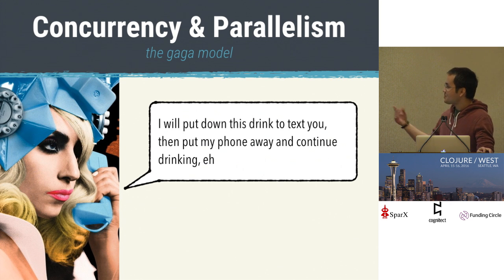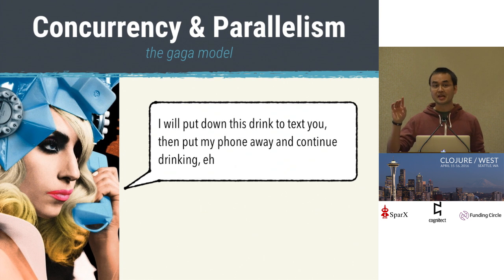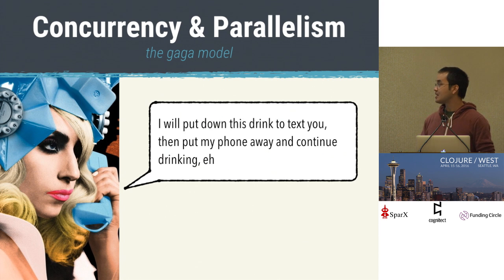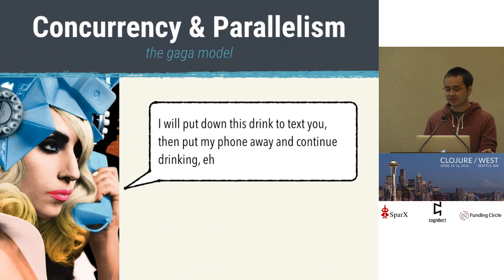In this case, we would say it's a concurrent system because she's managing two tasks at the same time. She's not executing them both at the same time, but at least she's now handling both drinking and texting. Another wrinkle would be if she were to send a text message and just stare at her phone and wait for her suitor to respond, we would say that would be a blocking operation. She's waiting for some kind of response, right? And that's preventing her from drinking, which is terrible. And so if she were to put her phone in her pocket and wait for it to buzz, then we would say that she's handling that task asynchronously. All right, so concurrent but not yet parallel.